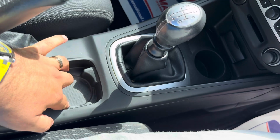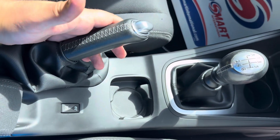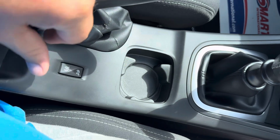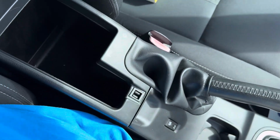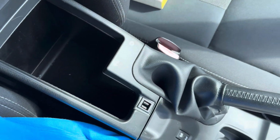You've got another cup holder here, so at least it's good that you get 2 cup holders. Good old manual handbrake, and then over here you've got your cruise control and your speed limiter. So this is where you activate those. Got a nice armrest, and this opens up, and you get some storage in the armrest compartment there as well.